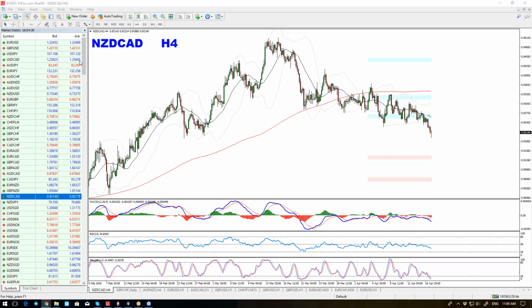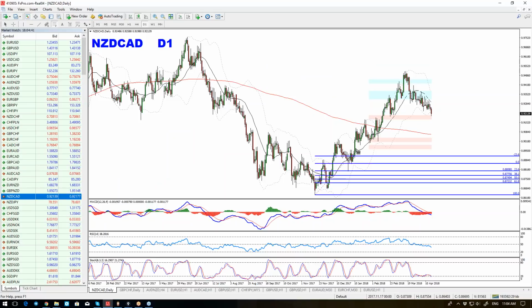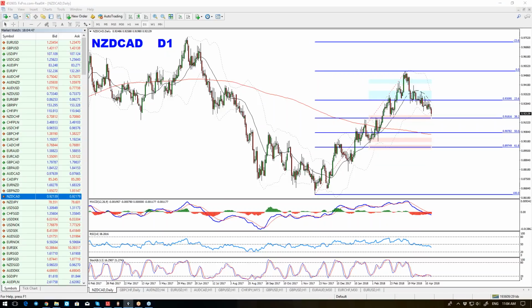Okay, so let's begin, guys. The first one is our New Zealand and Canadian, basically the pair that continues its move down. Quick reminder, according to the daily cycles, we are bearish, and we are bearish towards 50%. 38.2 is the first zone where we should start to pay attention, and our final destination will be 50%.